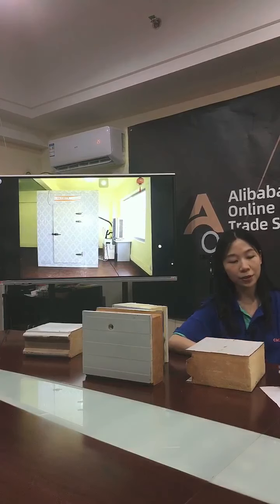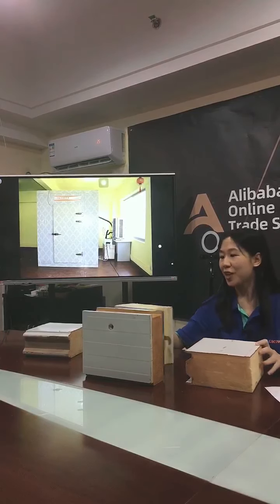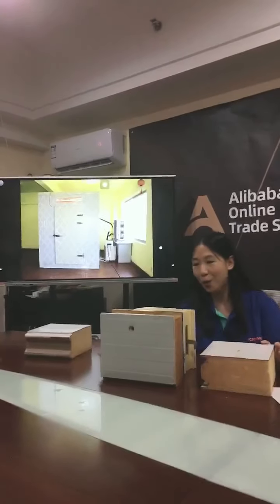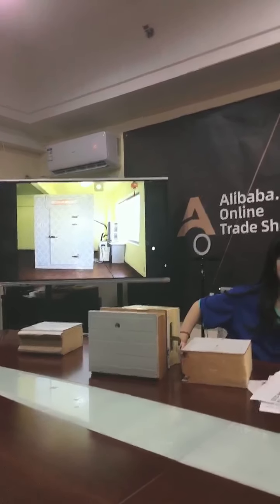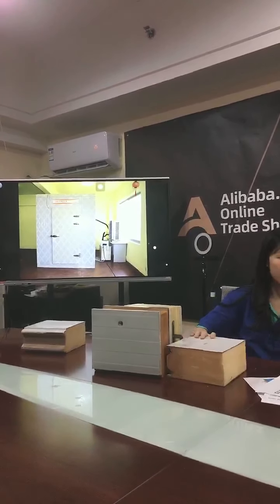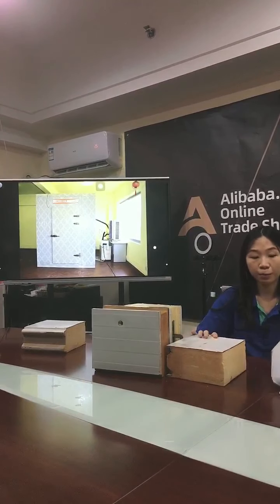After introducing the discounts and some information on our company, let me repeat the introduction of our cold room for you. Here is the panel of the cold room.